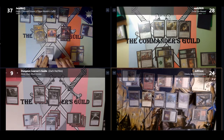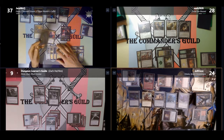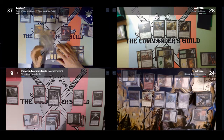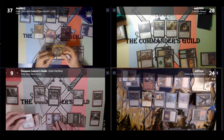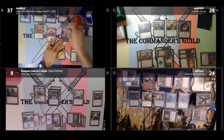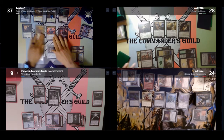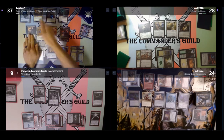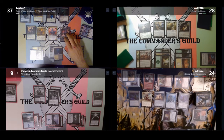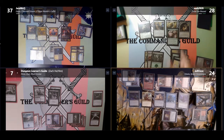Jason casts Anguished Unmaking to exile Leyline of the Void, but, unfortunately... Jason. I don't think you said please, I'm sorry. Beautiful, sir. Beautiful. Now you have to die. That's fair. I counter it with Didn't Say Please, milling Jason for 3. He then casts Cordial Vampire, putting a +1/+1 counter on all his vampires when a creature dies, and then moves to combat, attacking me for 2 with Swamp Walk.